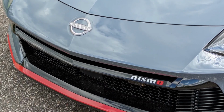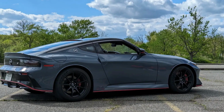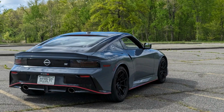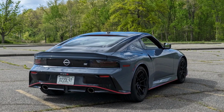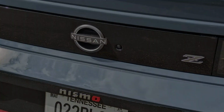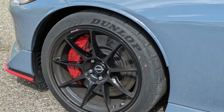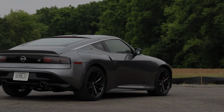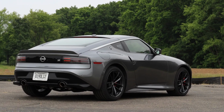The NISMO model is the best of the Z line, and yes, that's even despite the fact it's only available with the 9-speed automatic. Stiffer suspension, stickier and wider tires and steering tuning make it a seriously responsive and communicative sports car. And it's still compliant on the street. It's far and away the best handling and most fun to drive Z on the merits of its chassis alone.